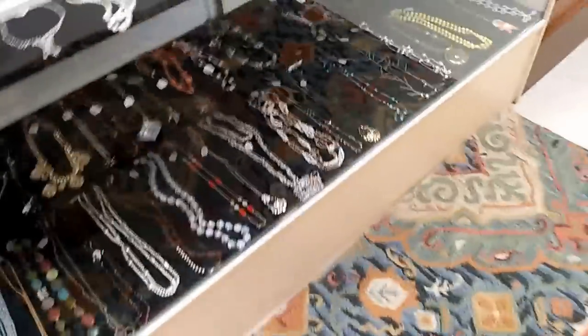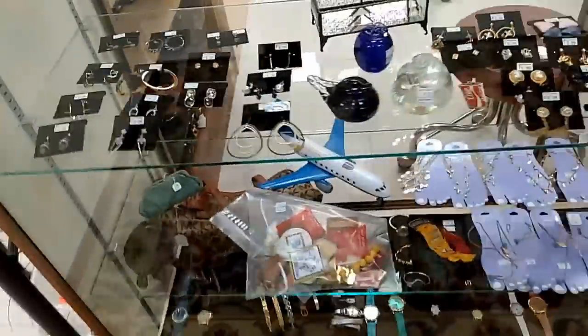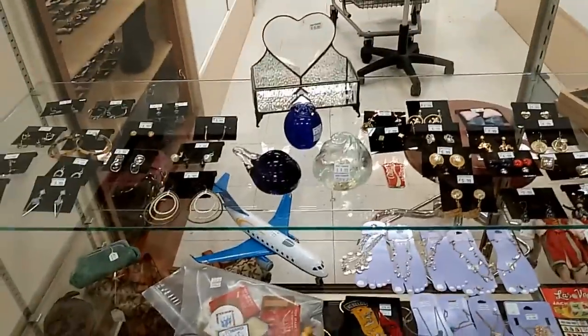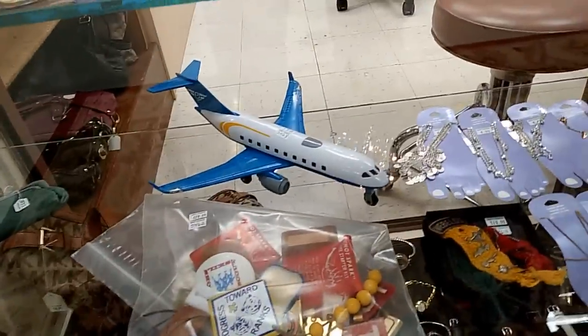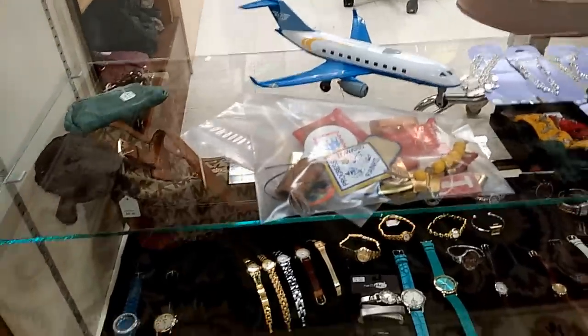Now, I usually look at the sunglasses. They have some pretty neat items, though, as I said. You just have to be very selective at what you're buying. You have to know what you're looking at. You don't want to spend too much money on something that's just not worth it. If I can't look it up or I don't know the value, I'm not going to buy it. That little airplane in the back, too high price. The Boy Scouts items here and the Weebles, those are too expensive.